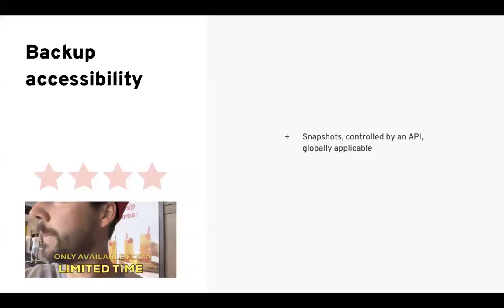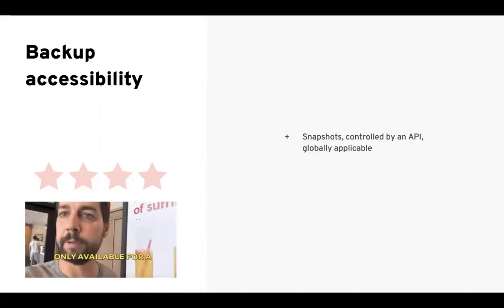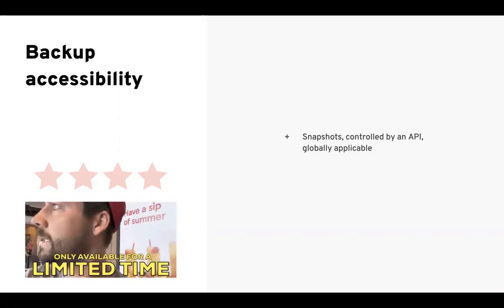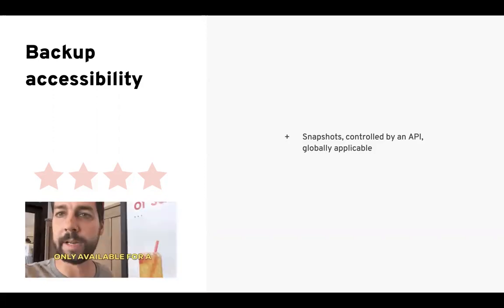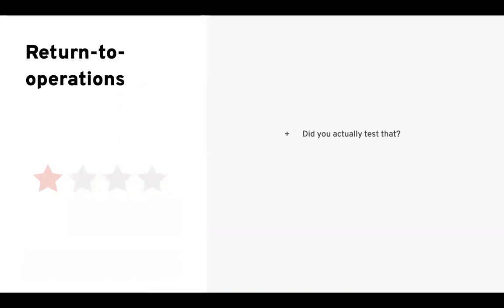And the ideal situation, of course, is that there are snapshots, but they're controlled by an API that is independently available to the sites that may or may not go down and need disaster recovery, and they're globally applicable. So using the same API, you could take a snapshot and launch it in a different place on the globe. That also has a lot to do with the return of operations.